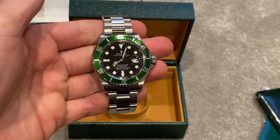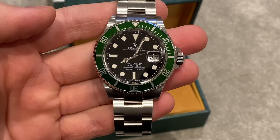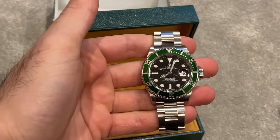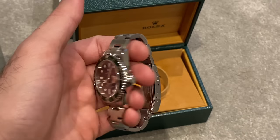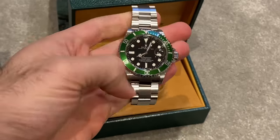It actually has the early dials. I believe it's a Mark III with the oval O and the Swiss made stretched between 28 and 32 markers. And the best part is it has all the receipts, all the paperwork, and I can't wait to show you that on the next review.